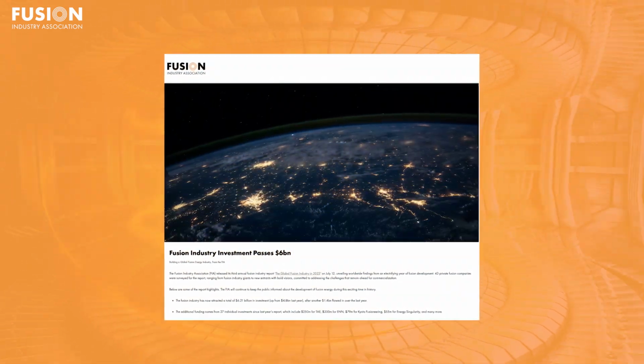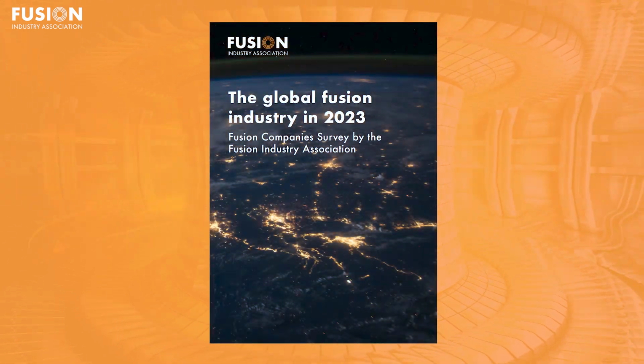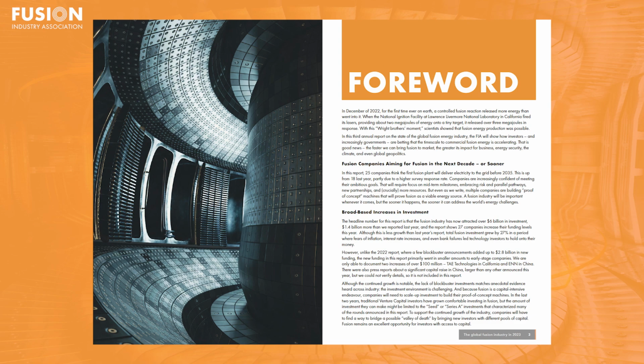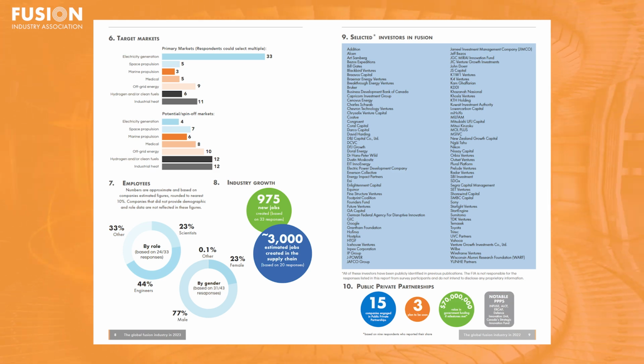2. Fusion industry investment passes $6 billion. Our second story today comes from our own Fusion Industry Association, which released its third annual Fusion Industry Report just recently. These reports are fantastic overviews of the industrial fusion landscape and are great reads if you're a keen investor who wants to keep track of the growing list of private companies, or just someone who wants to learn more about the menagerie of methods for achieving fusion.